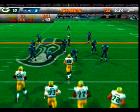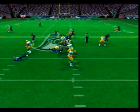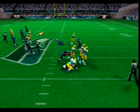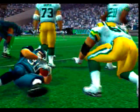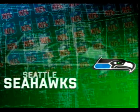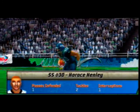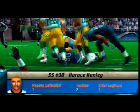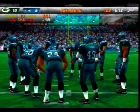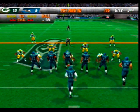First and 10. Ball on the 43-yard line. The Seahawks line up in the 4-3. Fakes the handoff. Throwing. The defense has it. Little has that one picked off. The ball, the defender and the receiver all got there at the same time. After the defense gets the takeaway, they're now set to go at the 44-yard line.